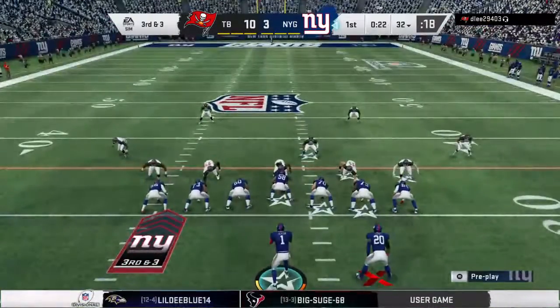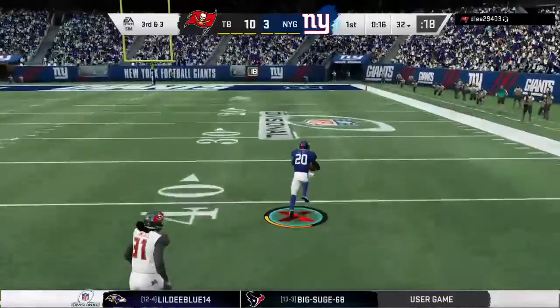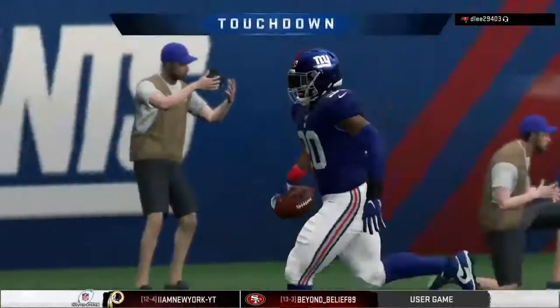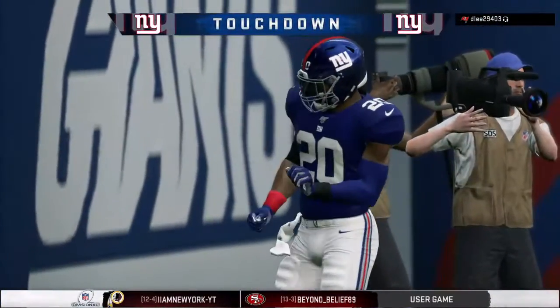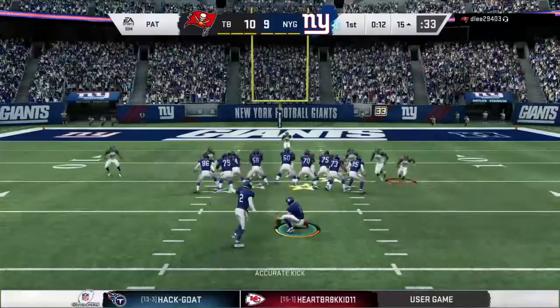Check out. They'll try to run for it with Elliott. Breaks the tackle. He's got room to run. The 40. The 30. Touchdown, Giants. Ezekiel Elliott, 68 yards. As they are an extra point away now from tying this football game.